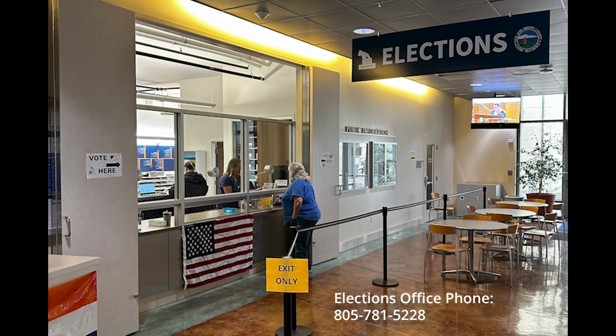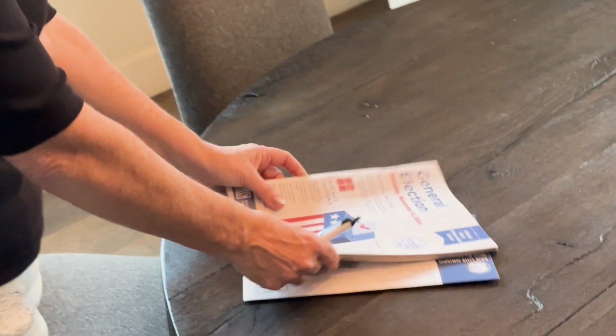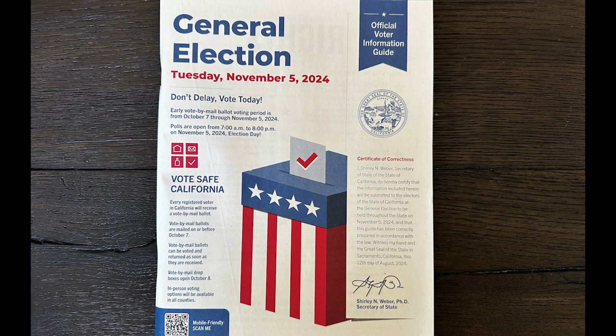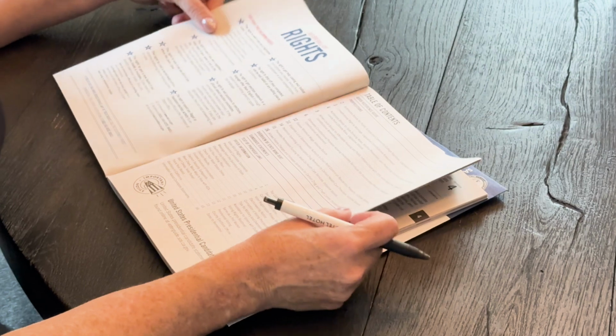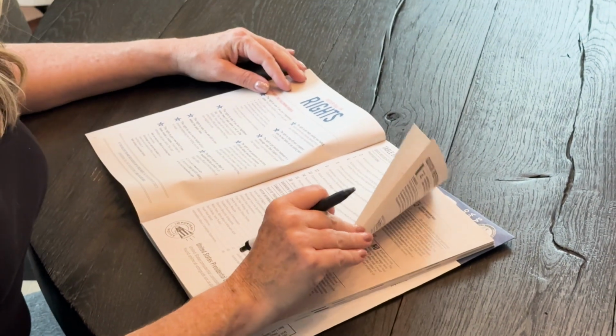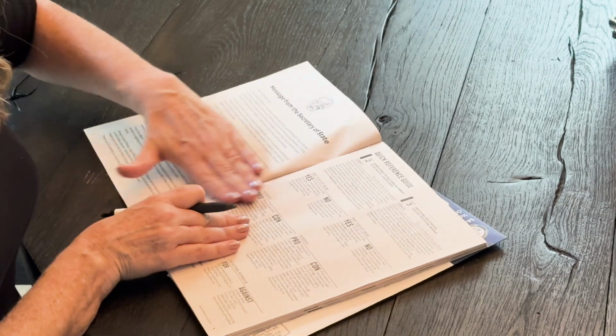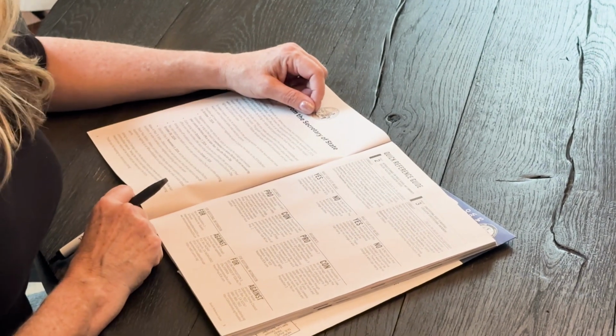You can reach us at 805-781-5228. When you do have your ballot, take a few minutes to get familiar with it and the contests it includes. You've already been mailed a statewide voter information guide from the Secretary of State. It's a big booklet with lots of information about statewide propositions, among other things. Take a little time to look through the guide and determine how you want to vote on those issues.